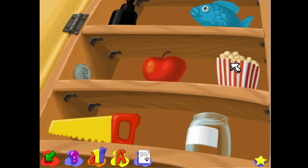This is the closet. We keep all kinds of stuff in here. Just click on any of the objects and I'll say its name and show you how it's spelled.